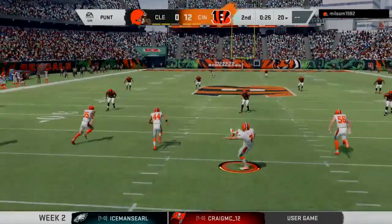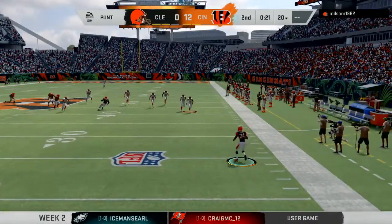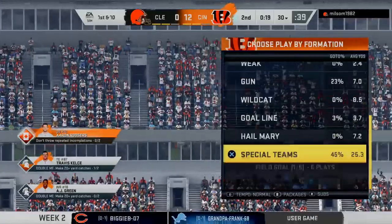After the safety, remember, they also need to give up the football, and here's the free kick. That's taken on the 25. Let's go, baby.